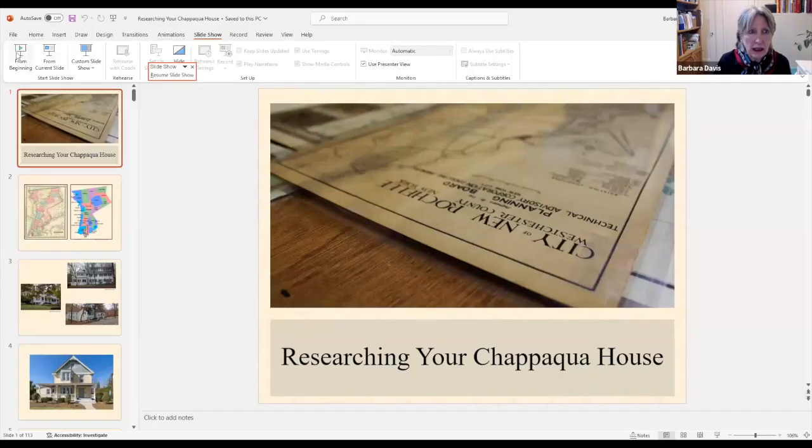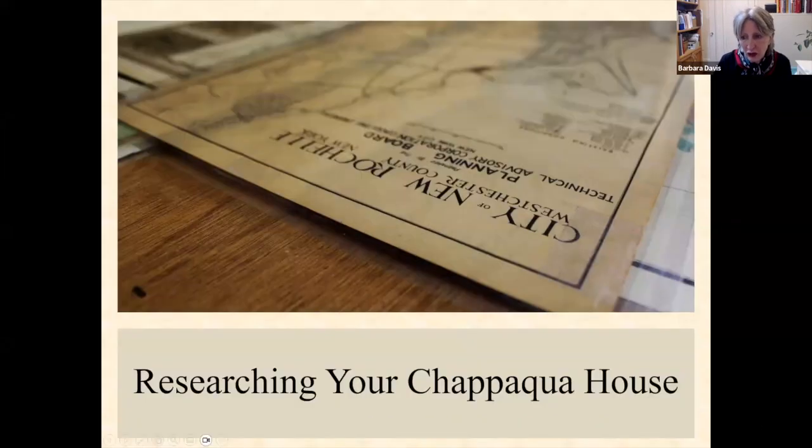I hope we have other residents on board tonight too, because I do give a general walkthrough on how to research your Westchester house, but I'm focusing on Chappaqua tonight. Before we get started, this is always a work in progress. It's a fun process, but it takes time and patience. I'm going to walk you through the same research I did myself on a Chappaqua house. To get started, I'm going to do my screen share. Here we go, researching your Chappaqua house.